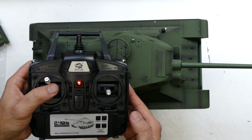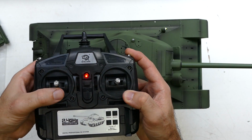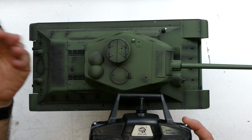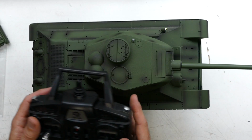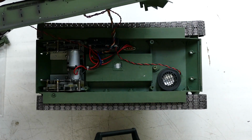And if you push and hold this button here, the shooting button, that's the button to shoot out the BB gun, and the tracks will go back. The whole tank will kind of move back, which isn't really realistic, but it is what it is. Now, I'll take this lid off quickly, and I can show you the inside.